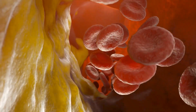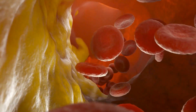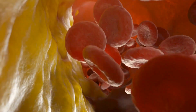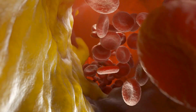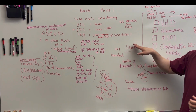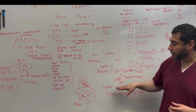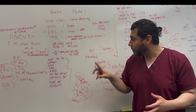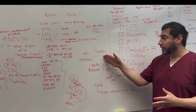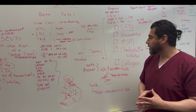There is another product called Zetia that maybe is not as powerful. However, for some patients who cannot tolerate some of the other medication, this is great because it stops the absorption of fats. Now, one of the things that happens is this still affects the liver. So statins and Zetia can be used together in combination to get an ideal LDL reduction. However, you may want to use Zetia by itself if someone cannot tolerate statins. However, Zetia still affects the liver, so you may still be in the same boat.